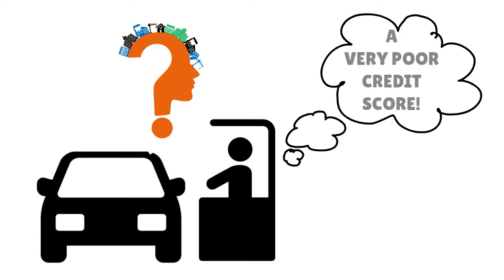Now, a rent to own vehicle deal may be your best option, or potentially your only option if you have a very poor credit score and no down payment or trading vehicle to offer. But you can see if this is suitable for your situation, because at the end of the day, you are the only one who knows your financial situation, your employment prospects, and what really matters to you in terms of transportation.